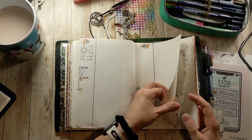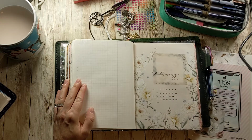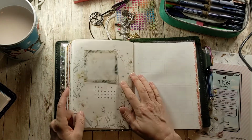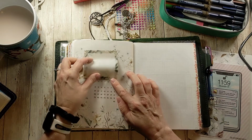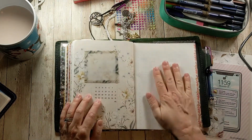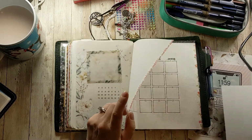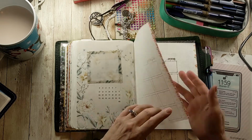And then we get into February. So here is the February printable from Sterling Ink. And then on the back I have post-it notes that I printed on vellum for February. I have a blank page here. I don't know what I'm going to put on here yet. Haven't figured it out. There's my cousin's wedding announcement.